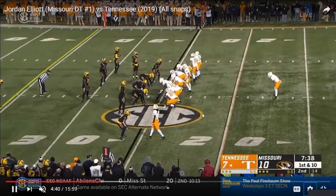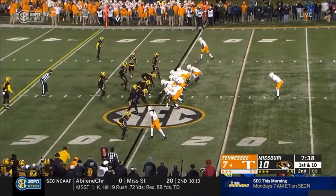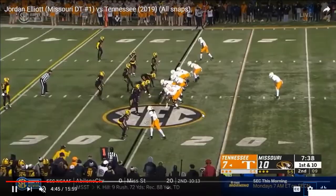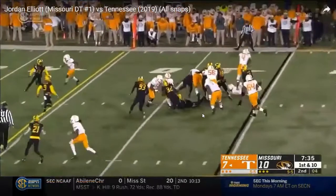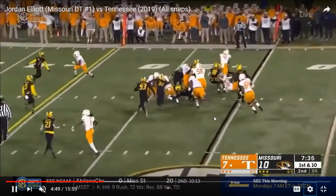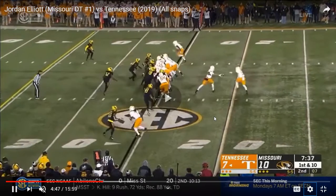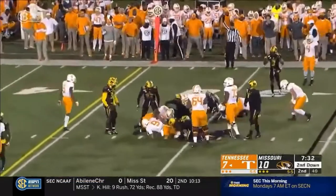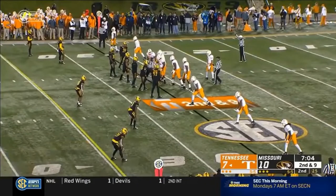Okay, back inside at one. Okay, nice one gap shoot. Oh, he was on the end. Okay, so he's actually this defender. That's cool to see. So this time they do have him at 5. You get to see him work that inside run defense. That was really nice. Back at nose.